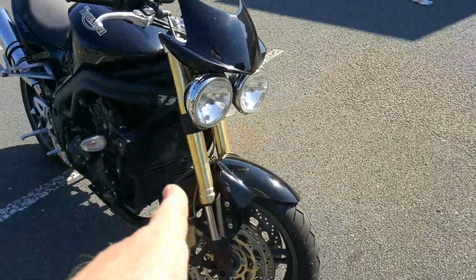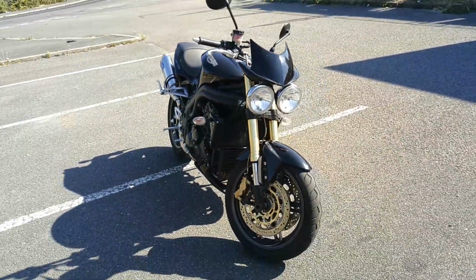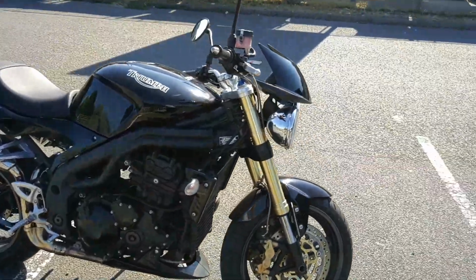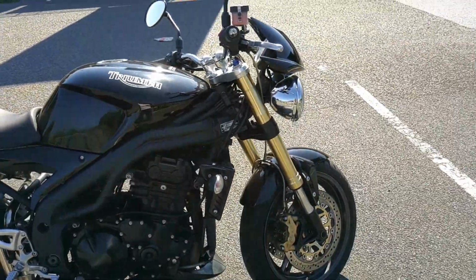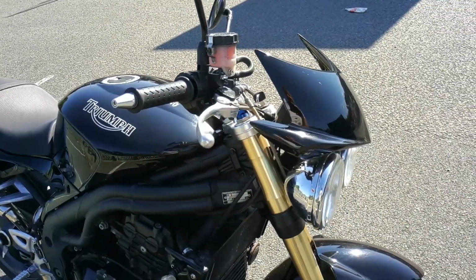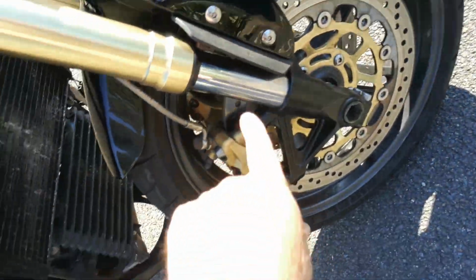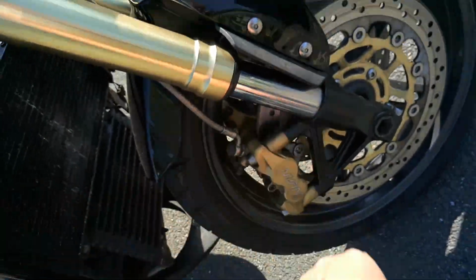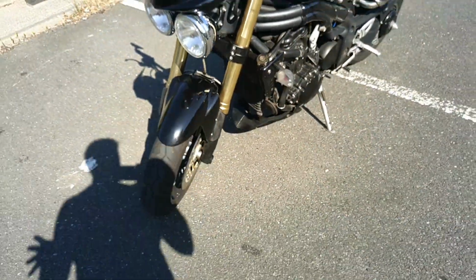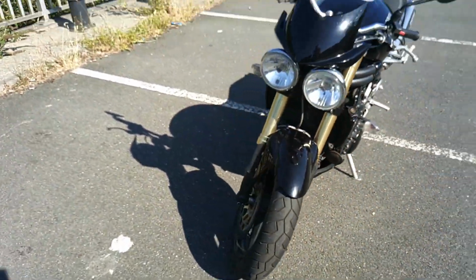I'm not sure what the shocks are on here. I mean, you'd think upside down Ohlins, but there's no reference to it. And talking about shocks, it failed its MOT on a blown fork seal, and he'd had it done. I've got the receipt for it. It cost like 250 quid to get it done, but to me it looks like it's still leaking a bit, which is really, really odd. I'm not sure if you could see that side. Could be wrong. It could be that they're new and they're just bedding in, I suppose. Could be as simple as that.